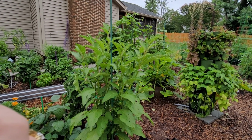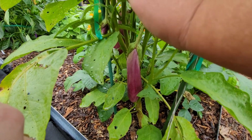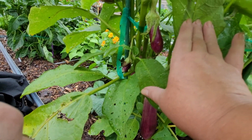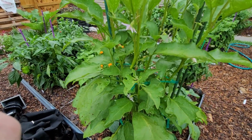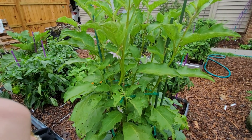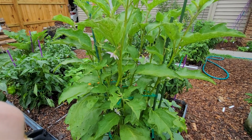Let's check out the eggplant on it. There's already one pretty good sized eggplant on it. There's another one on the other side of the plant. And I have more eggplants coming. And the plant is still loaded with blossoms. I'm going to have a lot of eggplants out of Nemats bed here. Now, the interesting part about it, it's supposed to be able to be eaten raw like a cucumber. I will definitely have to test that out.